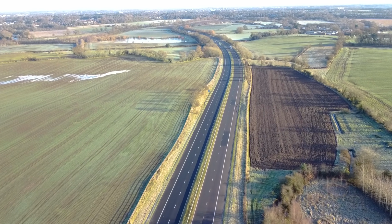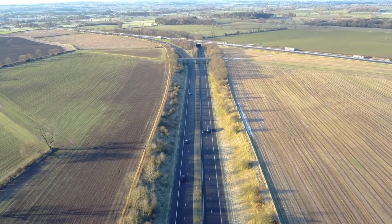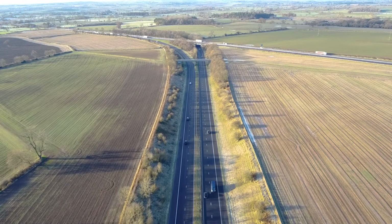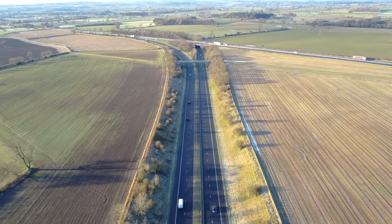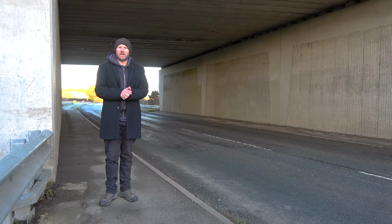The junction with the A1M is free-flowing, but limited access, where you're only able to join the A1M south from the A66M. At the time of construction, it probably made sense, but today, I'm not so sure. What would be really good is access to the A1M northbound from the A66M, because currently, if you want to head north, you have to drive through Darlington, which sort of makes a bypass pointless.